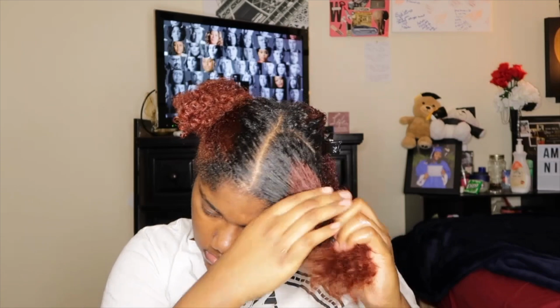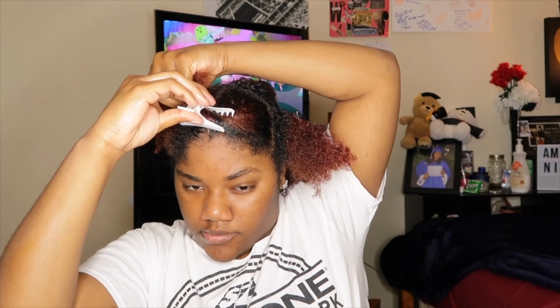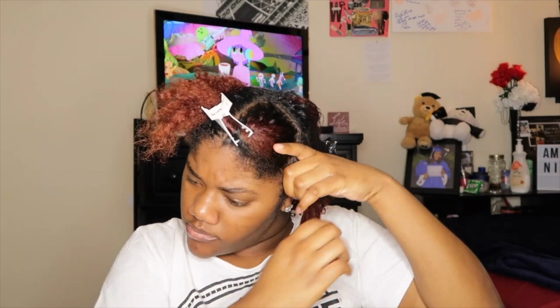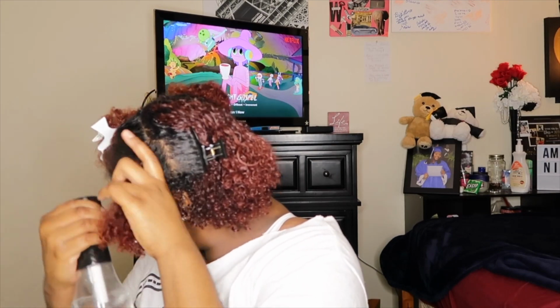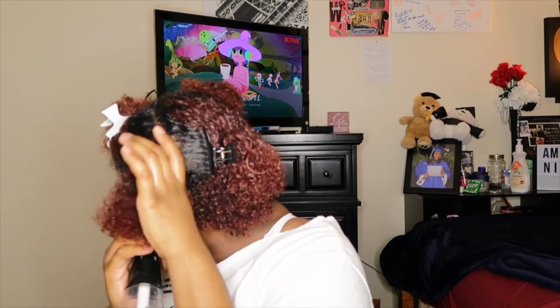Okay, now that I'm in the front of my head, I'm going to continue to do those same steps. The only thing that I'm going to do differently is that I'm going to scrunch the front of my hair because the front of my hair is such a different texture than the rest of my head. As you'll see in a second, the back of my head is way different from the front of my head.